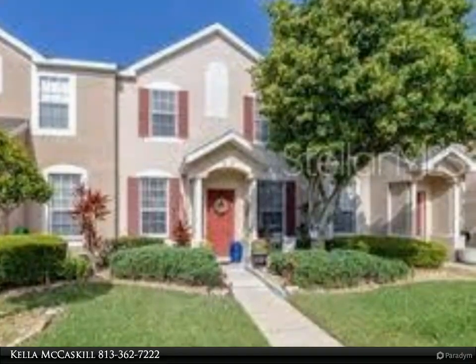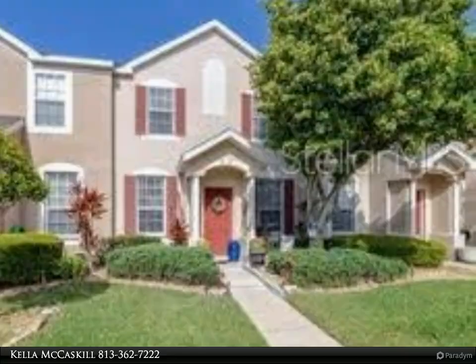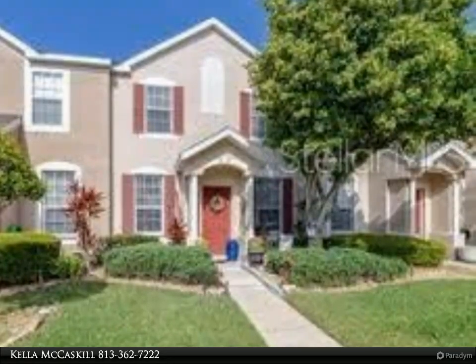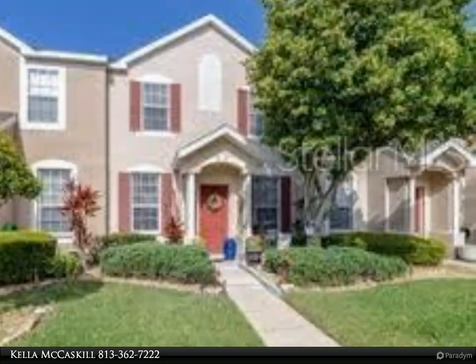Upstairs, the loft provides the ideal spot for a home office, play area, or creative nook. The spacious primary suite features a large walk-in closet and a private ensuite bathroom. A first-floor laundry room adds to the home's everyday convenience.